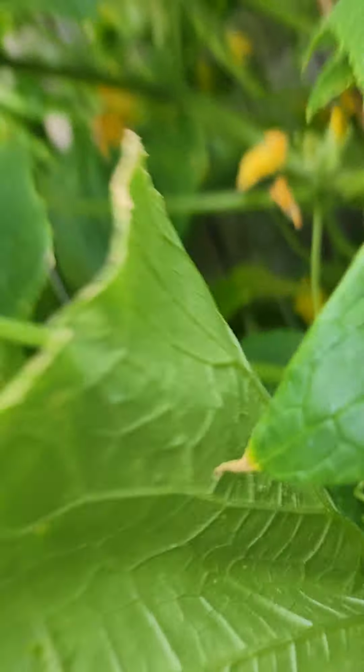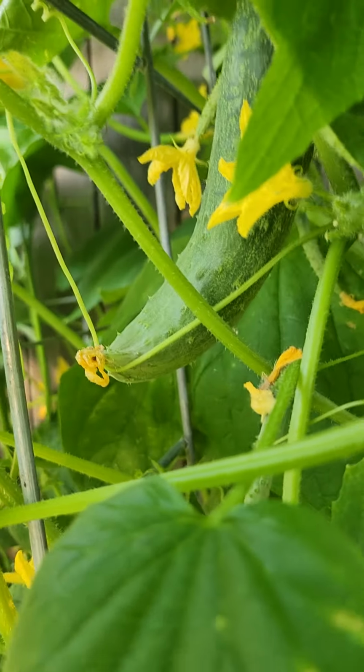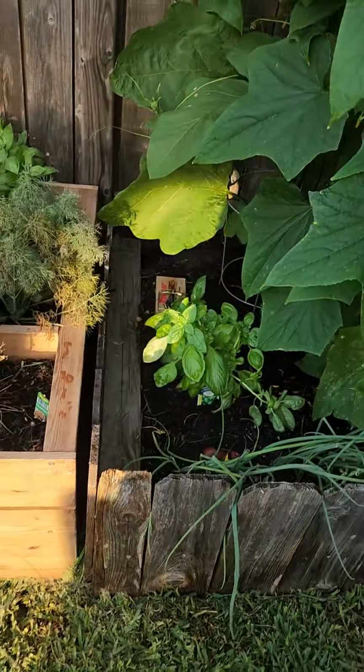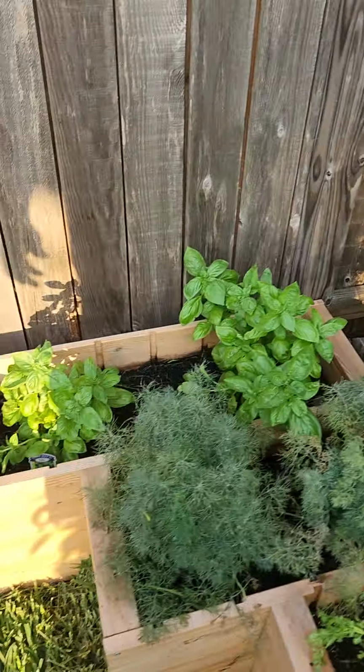And, oh, here we go. We got a cucumber right here. There's one to see right there. There we go. But there's a lot. There's literally a lot. There's a little one right here. Okay. Anyway, that's that. This basil plant's doing pretty good, and so are these.